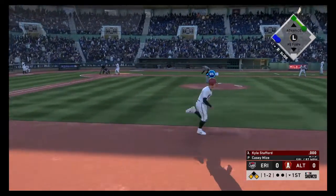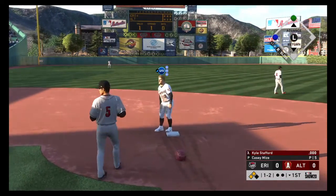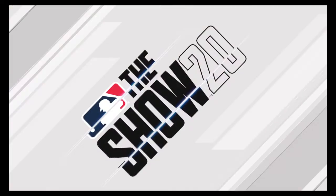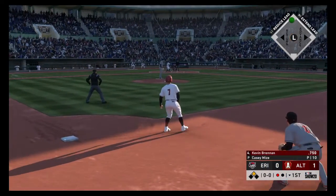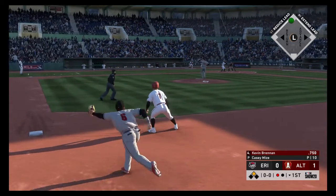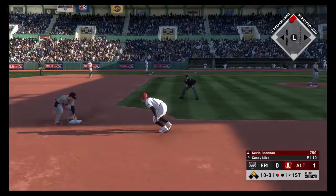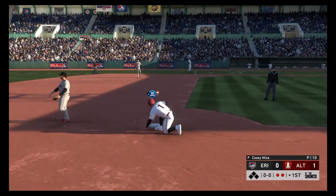He's running in there. Now the throw. And it skips in as he steals the bag easily. Putting a lot of pressure on him here to start the inning. Runners on the corners, and they send the runner from first. Got in there safely. And they got him. I was hitting my right stick, not the left one.